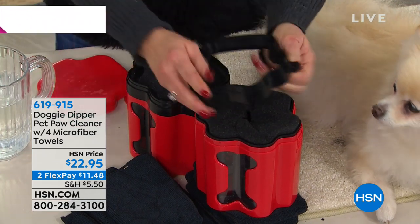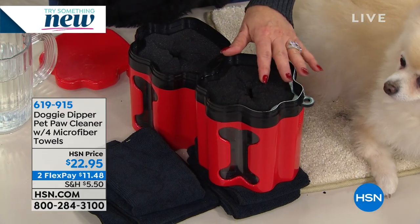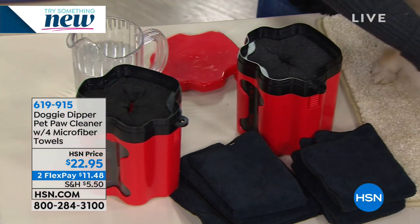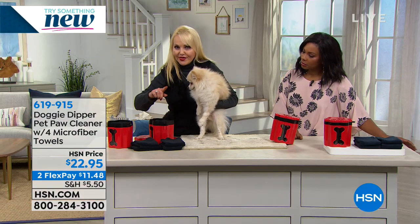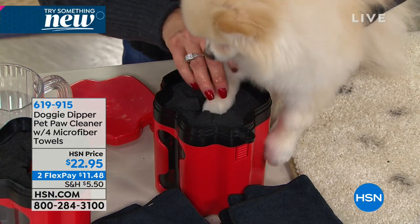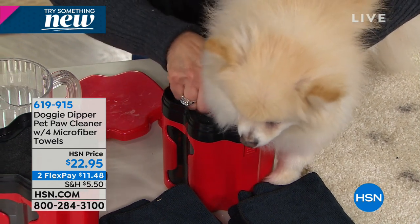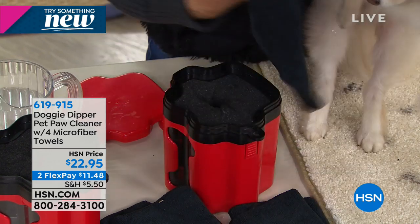It's so nice because, I don't know if you remember those nail polish remover containers where you would stick your finger in. It kind of reminds me of that. If Karma's little paw is dirty, these bristles inside are so effective, but they're soft. Because he's handicapped, he has very fragile paws. So I'm gonna dip his little paw in there just like that, and then I've got these 4 microfiber towels.